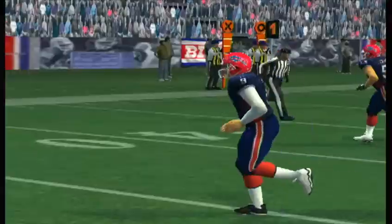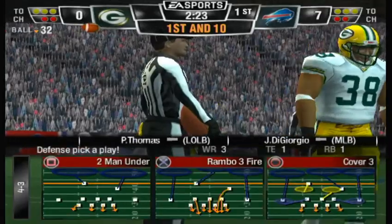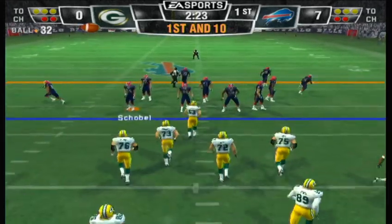Now it's their turn to do something on offense. Down by a touchdown early, but these guys have the kind of offense, as we well know, that they can score at any time. Ball on their own 32. Ball on the 32-yard line.